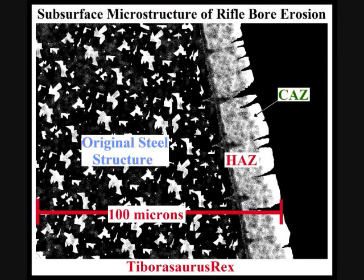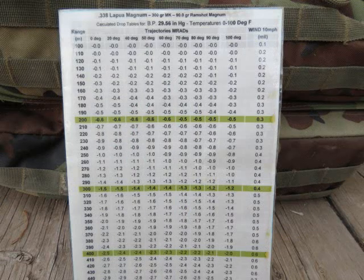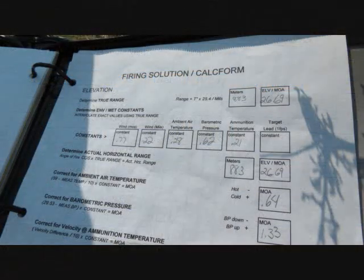Okay, so now that we have a much better idea of what's going on at a microscopic level inside your rifle bore, you'll have a much better understanding of what's going on when we start to set up our ballistics tables the way we're going to do it. So this is extremely important. I know I talked pretty fast. I'm trying to get this all in a reasonable amount of time because there's so much here and we need to move on. There's so much stuff we still have to cover.